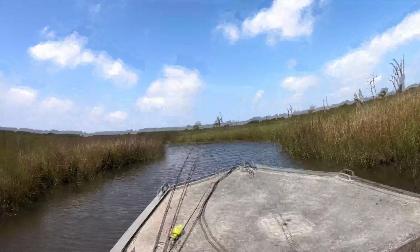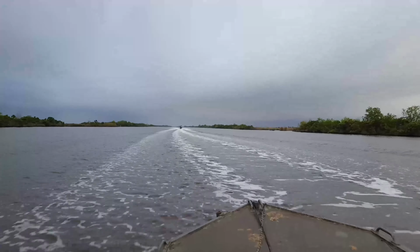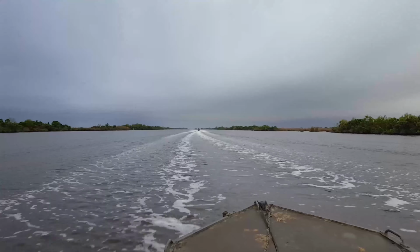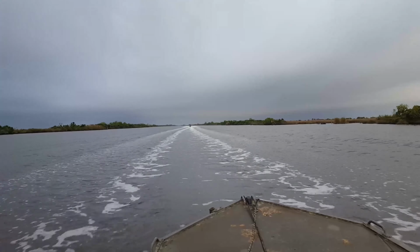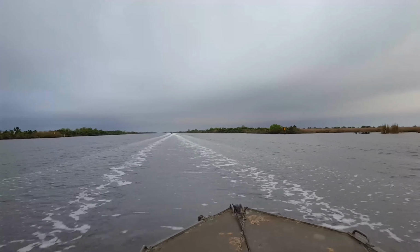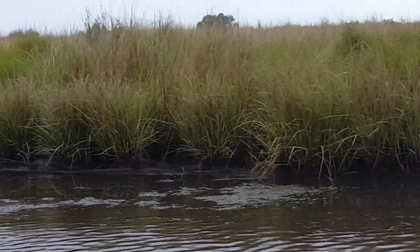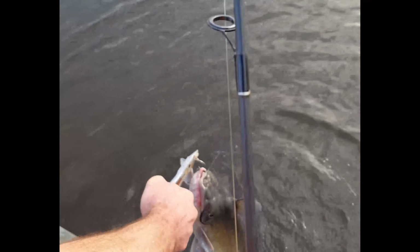And as you might have already realized, definitely a lot of the adventure of fishing in Louisiana is getting there. So the environment is beautiful, it's wonderful, so you can take a nice ride in a vehicle, another nice ride in a boat to get where you're going, and then you get to enjoy the great outdoors.